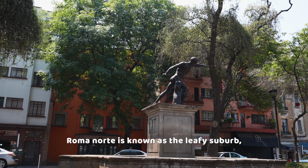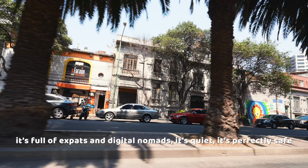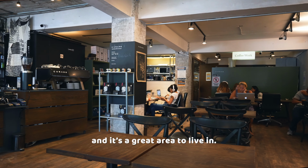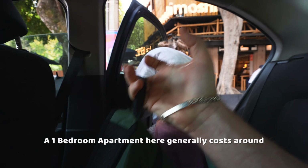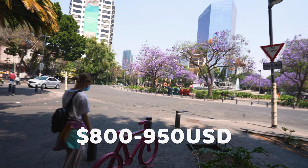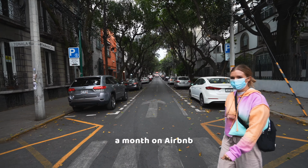Roma Norte is known as the leafy suburb. It's full of expats and digital nomads, it's quiet, it's perfectly safe, and it's a great area to live in. A one-bedroom apartment here generally costs around $800 to $950 USD a month on Airbnb.